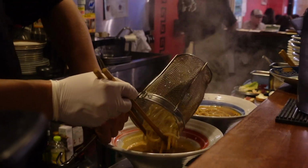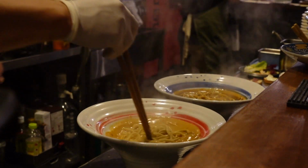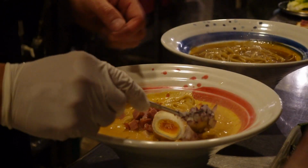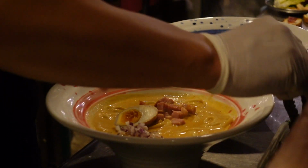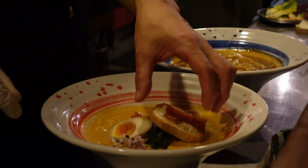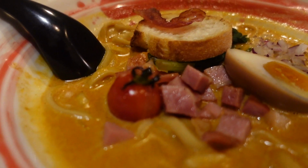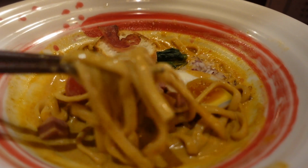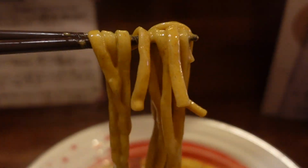Next, we're going to try the Ebimaru Carbonara. Ramen stores with carbonara-themed ramen are extremely rare. It's hard to pull off this kind of dish. Look at this rich soup. It's quite thick and creamy. It's purposely made like this to make it stick to the noodles well. First, we're going to start off by trying some of the noodles.